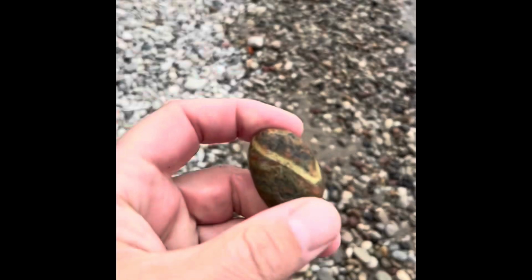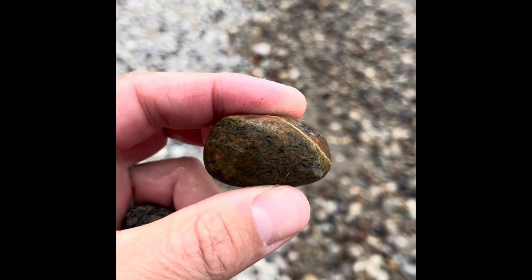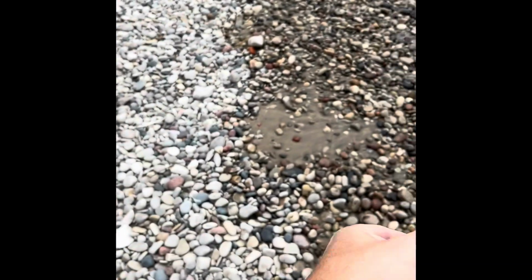And we got this. I just like these red ones with these epidote stripes in them. I'm not going to keep that one. I just wanted to show you. It's just a really cool one. Really red and green. Really cool.